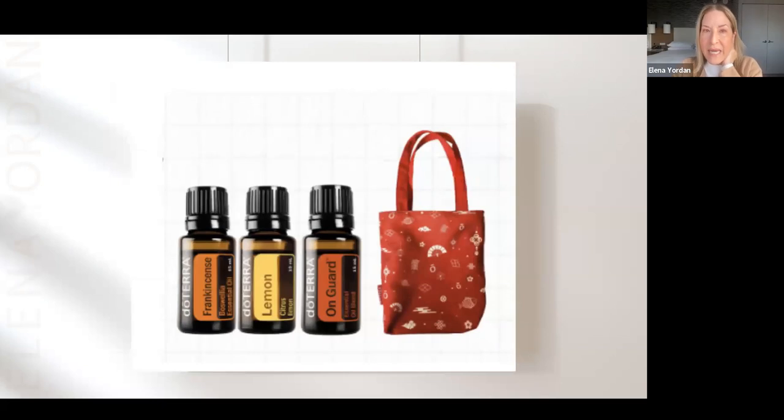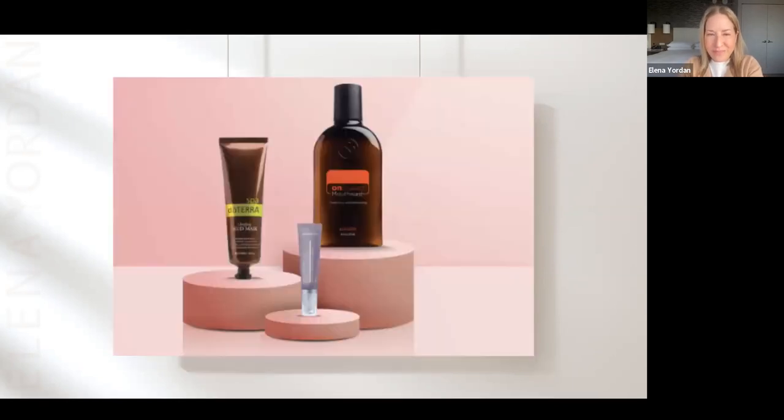We've got frankincense, lemon, and On Guard. Again, when we're around family and other people that we haven't seen in a while, we want to make sure that our immune system stays strong. I've been applying my On Guard on the soles of my feet. I went to a baby shower on Saturday, and let's just say there were a lot of ladies there, and we were all kind of packed in a smallish area, talking a lot and hugging each other. So you want to make sure that you stay healthy, and this is a great trio to be using.